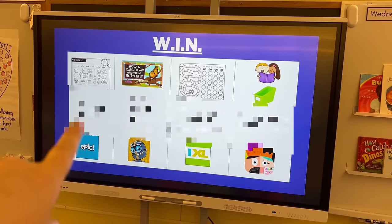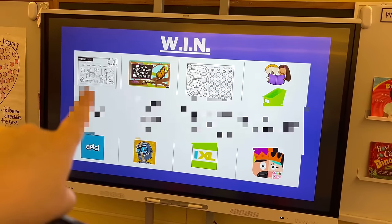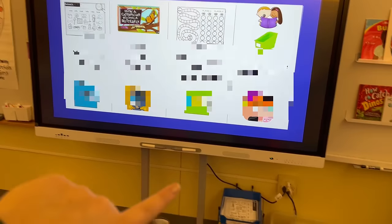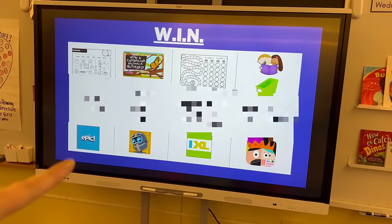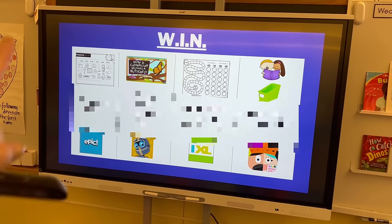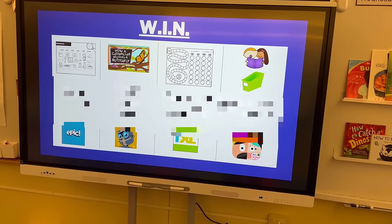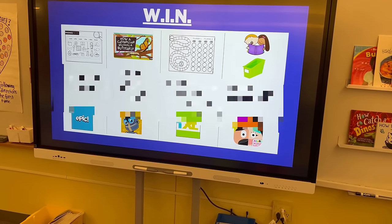Names are obviously blocked out, but again, similar to the literacy centers, they only have one per day. So when this group is finished with their independent work, they can go to Epic that day. And then the next day, boom, they'll be moved over here. They can do the independent writing. And when they're done, they'll go to Raz Kids. So they always know kind of what they're doing next.